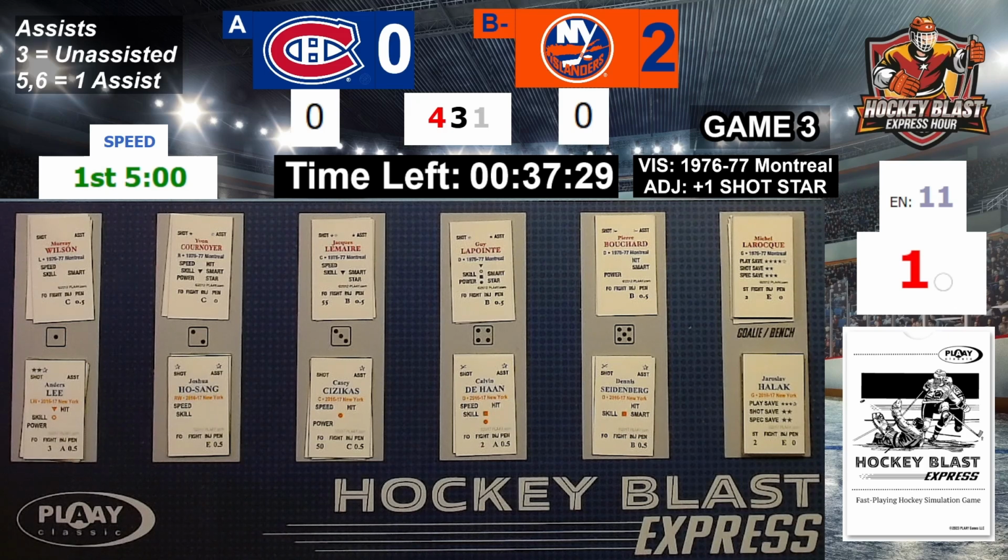But overall, they won Game 3 against the 2011-2012 Red Wings. Let's see if they can do it again against the 2016-17 New York Islanders. But the coach for the Isles says, we would like to see that happen, but not so fast. Yaroslav Halak will be in net for the Islanders, as Michel Laraque will return to tend the pipes for the 76-77 Habs. Without further ado, let's get right into Game 3. Will the clock operator please start the clock?